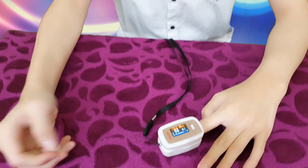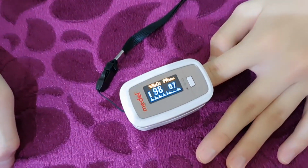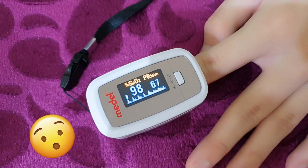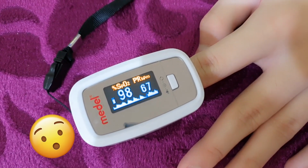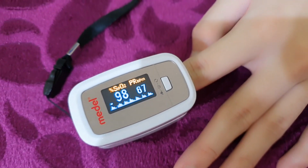A few moments later. So it's been 10 minutes. I've been here a long time. So let's look at the oximeter. And as you can see, it's still at 98. This proves that wearing a mask doesn't lower the oxygen level of your body. So based on this experiment, we have deduced that wearing a mask does not reduce your body's oxygen level whatsoever.